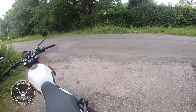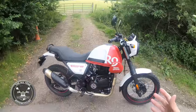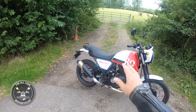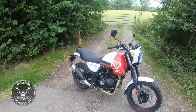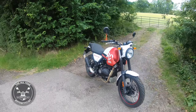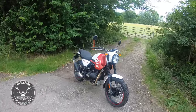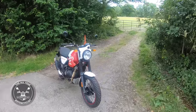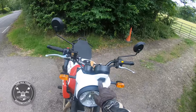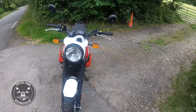What have we got? Red and white. Sorting cone, what do you reckon? Red and white Scram 411, Himalayan, stripped back for fun. Yeah? The Himalayan with its party frock on. It's quite tasty, isn't it? I think so, anyway. But anyway, we've presented it. Little badge there, look. Marvellous, Royal Enfield. This cone is just splendiferous.